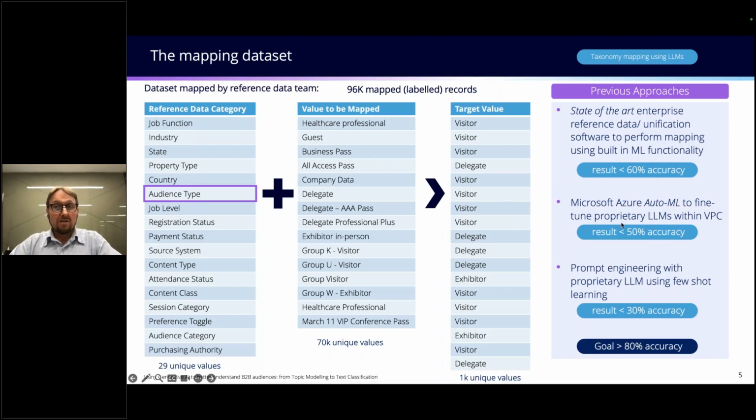They also tried Microsoft Azure AutoML to fine-tune proprietary LLMs within our virtual private cloud, and they attained less than 50% accuracy using this, and then prompt engineering less than 13. They really wanted something more than 80%. So that's when they called us.